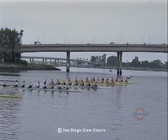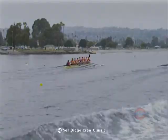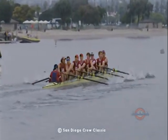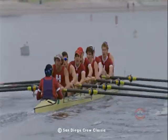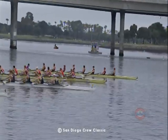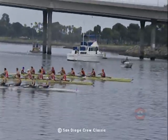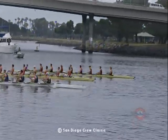Very crisp rowing now as they open up to a 2-seat advantage over the Big Red from Cornell in lane number 2. Then the Naval Academy is in your 3rd spot, followed by University of British Columbia in 4th, and UC San Diego in 5th. So as they're numbered is the way in which they sit on the course, meaning Harvard's in 1st.